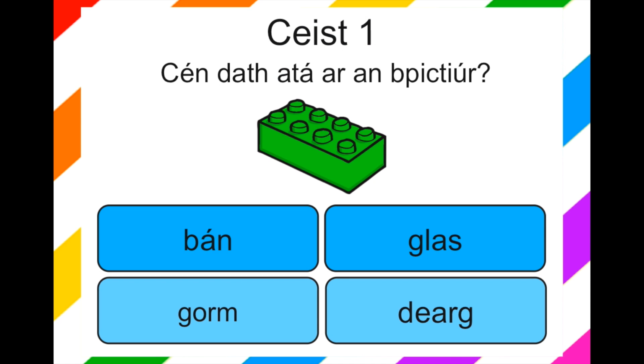Question 1. What colour is in the picture? So look at the piece of Lego. I know you're all familiar with Lego. Is it bawn? Is it gloss? Is it gurum? Or is it darug? Just think for a second. And the answer is gloss. Well done if you got that one right.